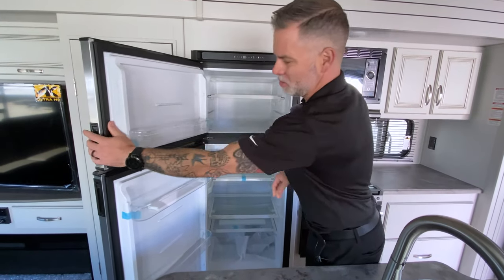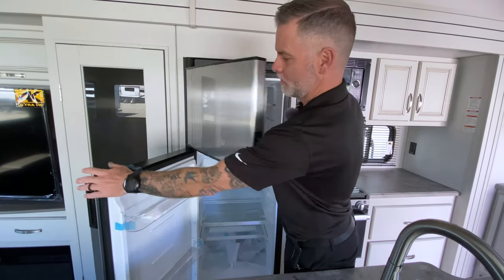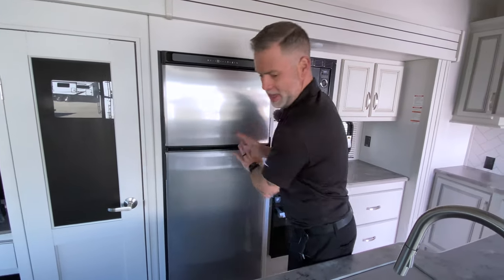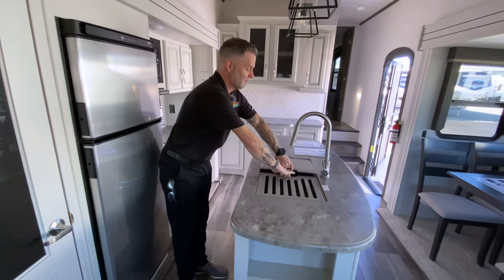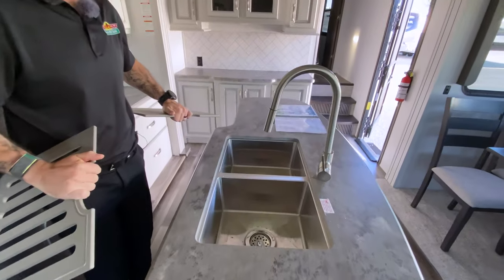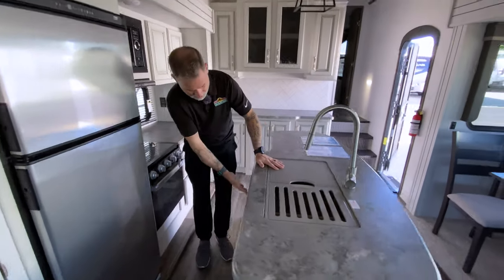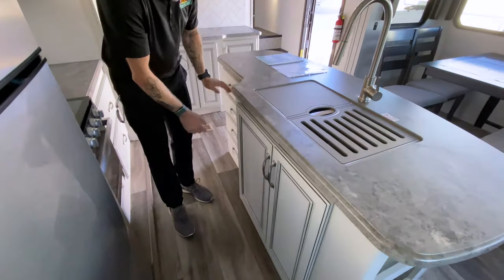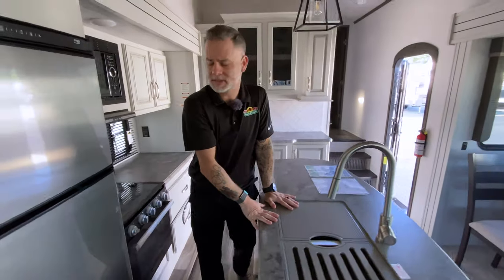Very nice size. You could put a week's worth of groceries in here, maybe even more, depending on what you were making. Then you'll know we have this huge kitchen island with a 50-50 stainless steel sink, detachable sprayer, and down below you'll see we have cabinets as well as drawers.